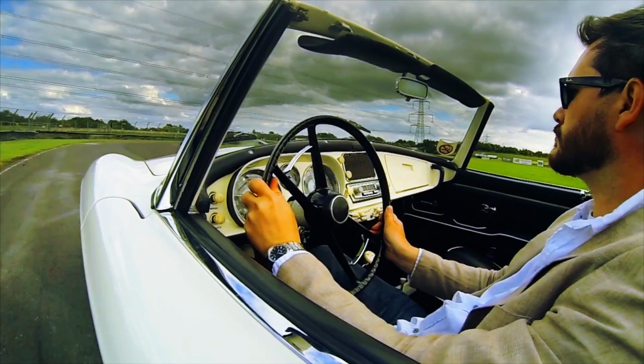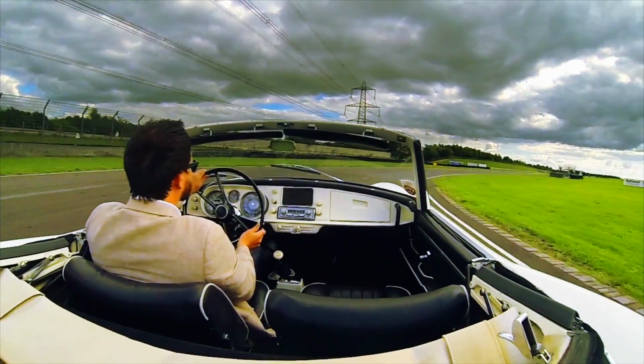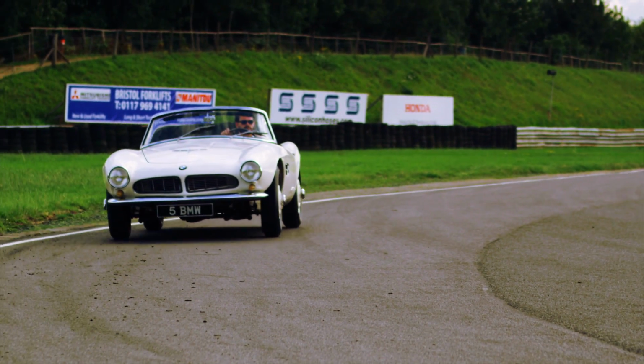The 507 could have saved BMW. It needed to save BMW. It needed to conquer the US and open the doors to a whole new market for BMW. What it did, though, is almost kill the company.